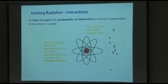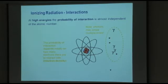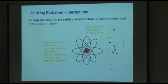And another important thing about high-energy photons that we'll get into when we talk about therapy is that these photons, as they scatter from the atom and ionize these electrons, they scatter forward. So these photons are typically capable of ionizing again and again and again in a cascade.